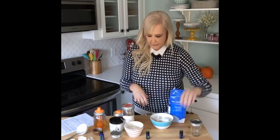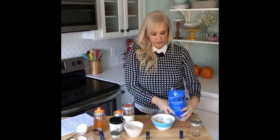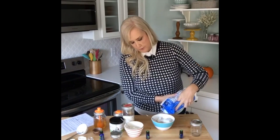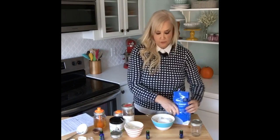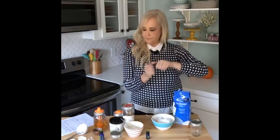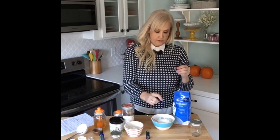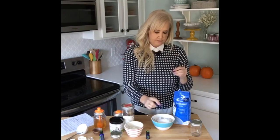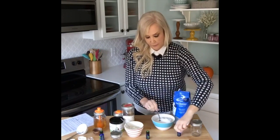So it is 1 cup of coconut oil, which I've already added, and about 1/2 cup, like I said, I'm eyeballing it, of your Epsom salt. Mix that well, and then I use 10 to 20 drops. Lavender is a pretty inexpensive essential oil, so I don't feel bad using extra. And then mix that all together.